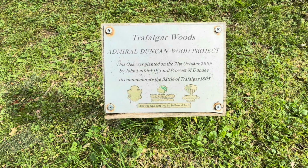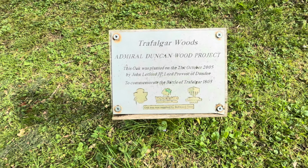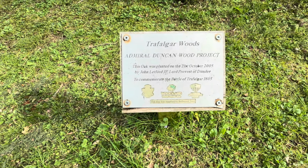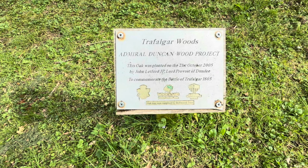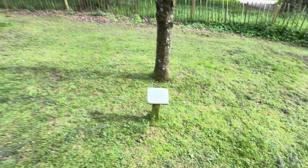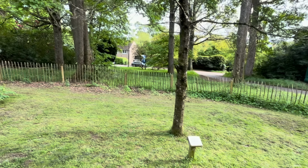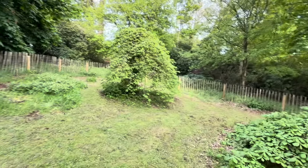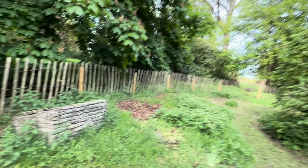Not too sure. This oak was planted on the 21st of October 2005 by John Letford, Lord Provost of Dundee, to commemorate the Battle of Trafalgar in 1805. It's called Trafalgar Woods. Look at that. And then, I think this is it.